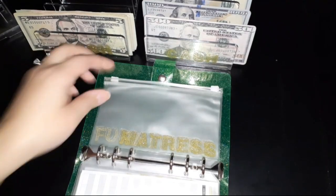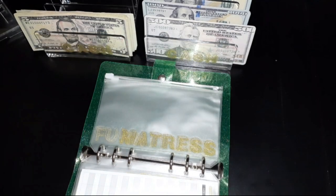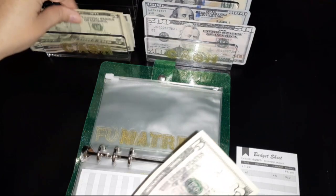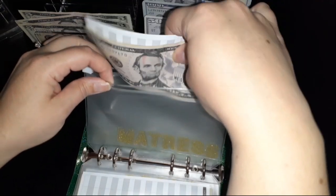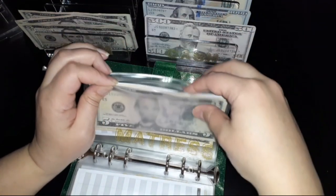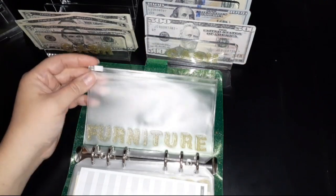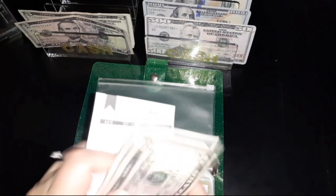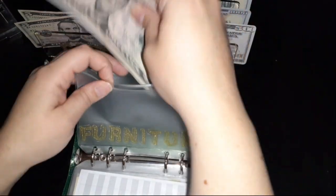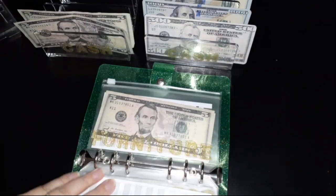Next one is for mattress. So this is for new mattresses for the house. And the last one is for new furniture for the house, and this one's going to get $10 also. All right, now we're done with this binder.